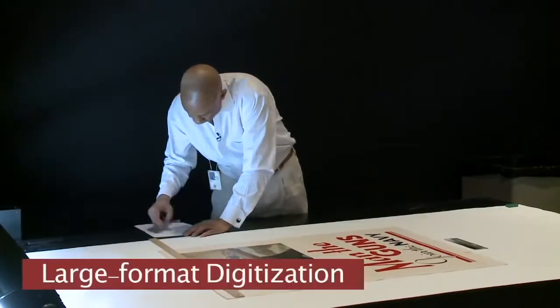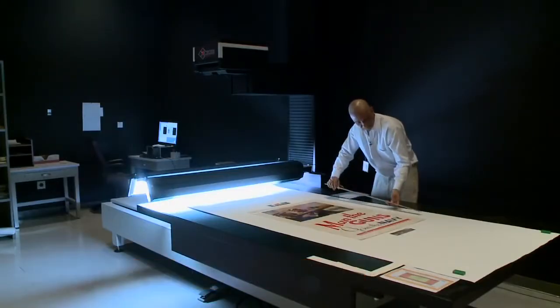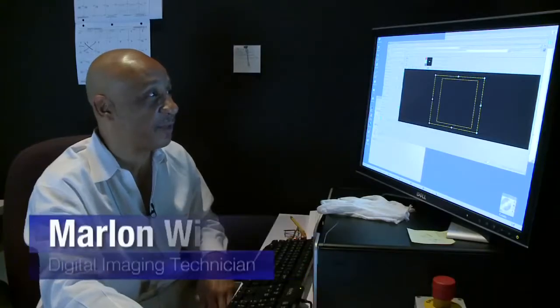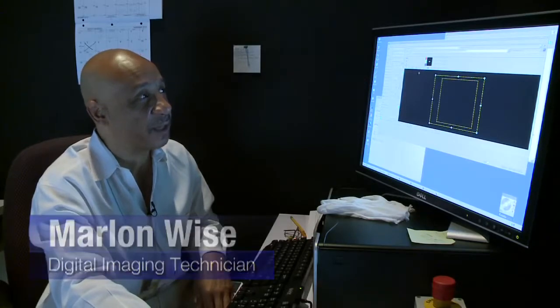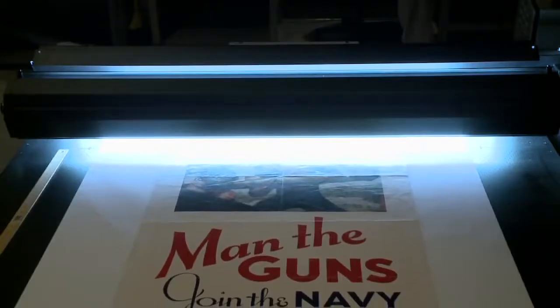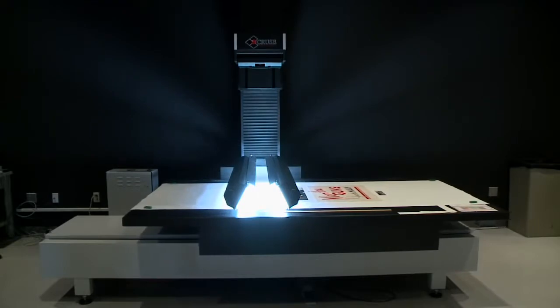We have a cruise system. It's a camera that's been converted to digitally scan documents, and after you take the measurements and put them into the system, you have to run a test scan and make sure that your document is centered within the parameters of the measurements that you've taken. The table itself moves, the camera doesn't. The table is equipped with a vacuum that keeps the documents pretty flat.